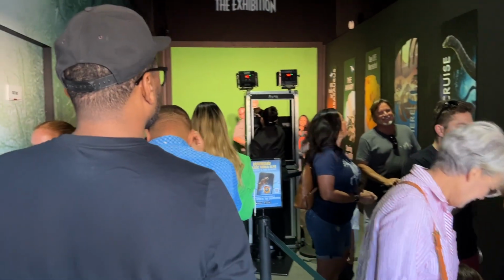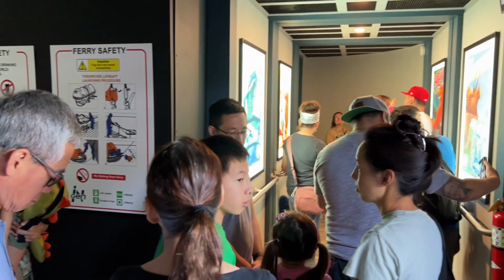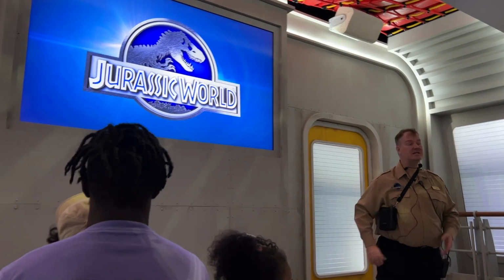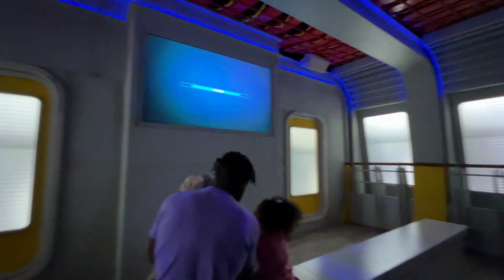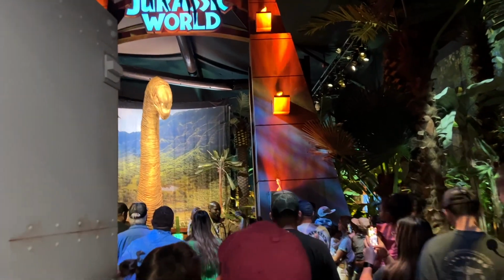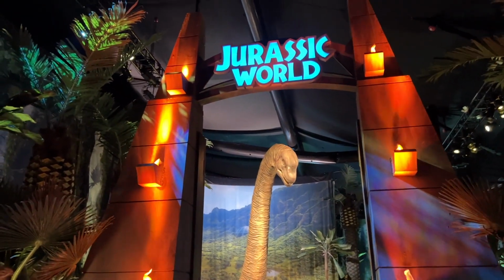So it looks like they've got a little photo op here and another line to get into the main portion of the exhibit. Everyone, welcome. My name is Chris. I am your steward for the day. I am here to get you underway. So it's like we're currently in a ferry boat that's going to take us over to the island. Here we go. We're headed in. There's the arch. Welcome, welcome, welcome. Don't be afraid.